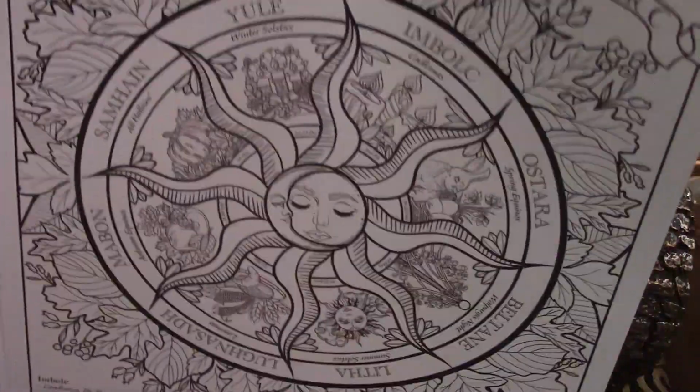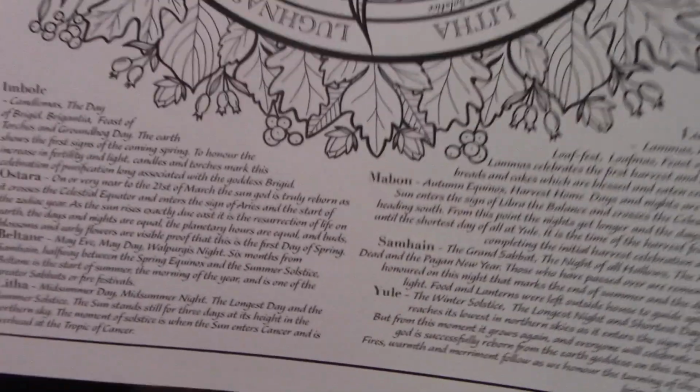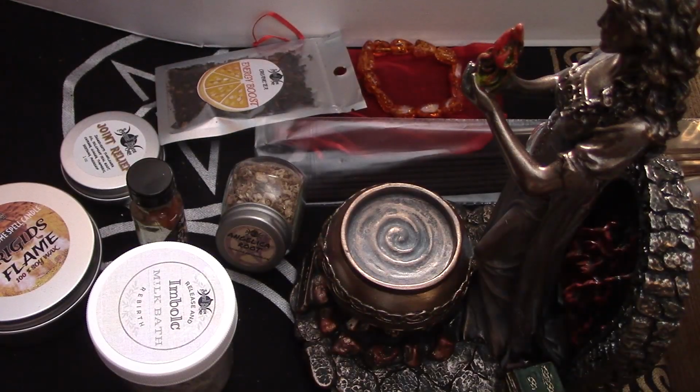Really pretty. It's got information there on the bottom. Very nice.